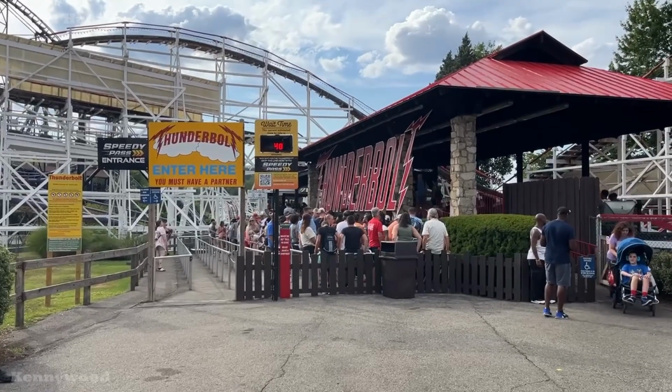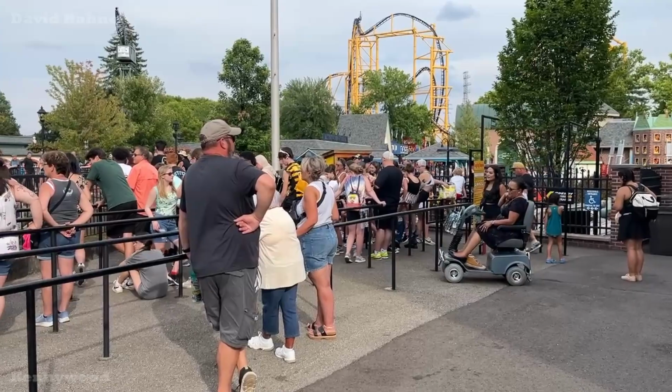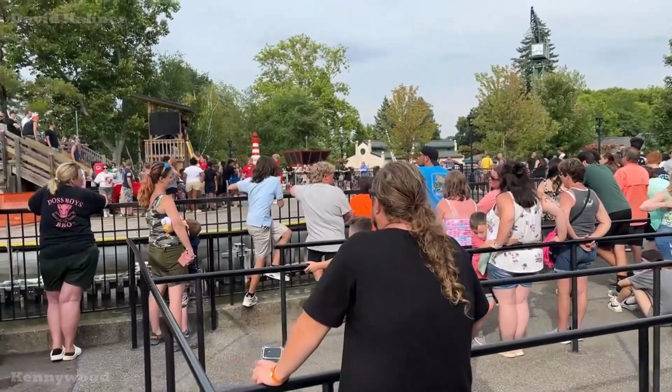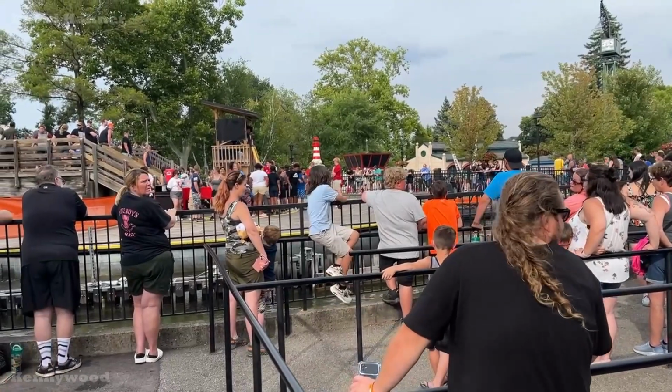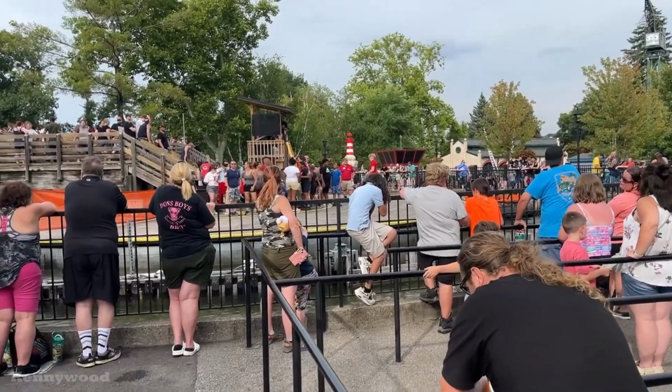Here's the line for Thunderbolt. It's currently advertised at 40 minutes. Raging Rapids has a full queue, and it looks to be broken down at the moment, seeing how there are a whole bunch of guests standing on the turntable and it's not turning.